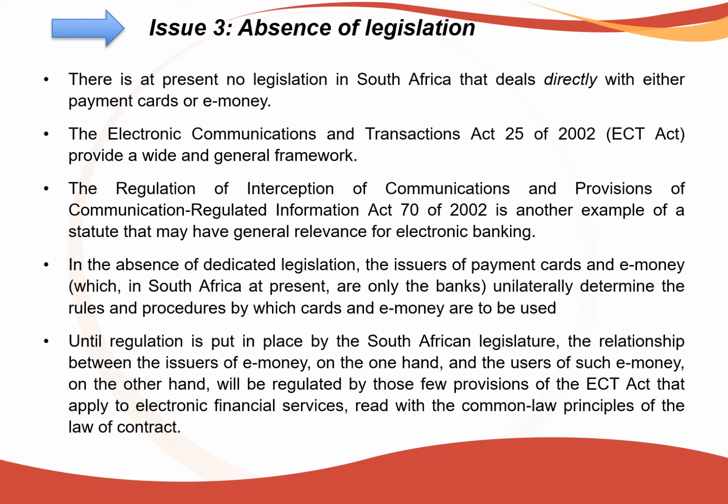Until regulation is put in place by the South African legislature, the relationship between the issuers of e-money on the one hand and the users of such e-money on the other hand will be regulated by those few provisions of the ECT Act that apply to electronic financial services, read with the common law principles of the law of contract. At this stage, it is only banks that provide electronic transfer services. Because the relationship between a bank and its client is generally in the nature of a contract of mandate, the rights and obligations flowing from the contract of mandate will apply to the relationship between a bank that provides electronic fund transfer services and the client who makes use of such services.